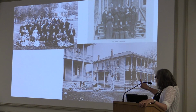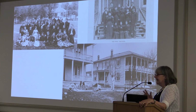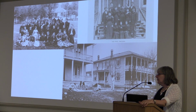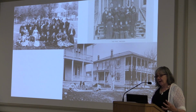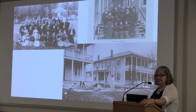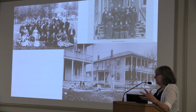But this building, these two buildings that you see right here, they were built using Indian labor. The Carlisle Indian School was an industrial training school, which meant that every student who came to the school was assigned to a specific trade and would learn academics for half a day and then trades for the other half day. So if you were a male, you would be learning carpentry, blacksmithing, tinsmithing, and we'll look at that when we look at the shops a little bit more. But these teachers' buildings were made using Indian labor.